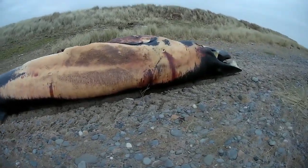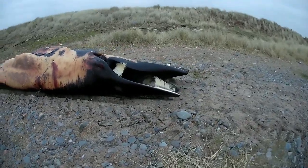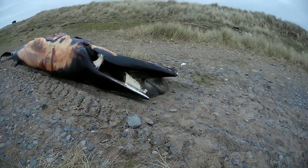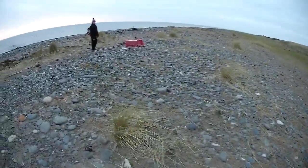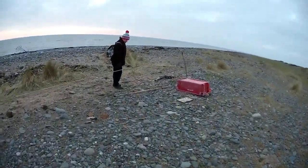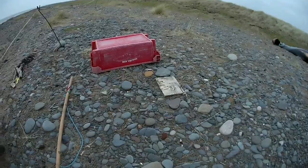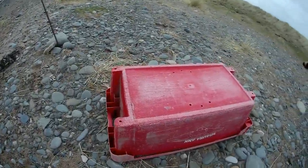So yeah, 7.4. What did I say? The other one was 13, so that was twice as long, roughly speaking. Real big old boy. Yeah, interesting. Okay, I haven't touched anything other than just to measure, for our interest as we're interested in local things.